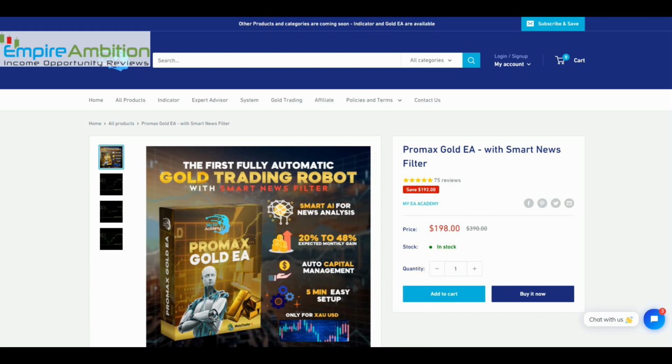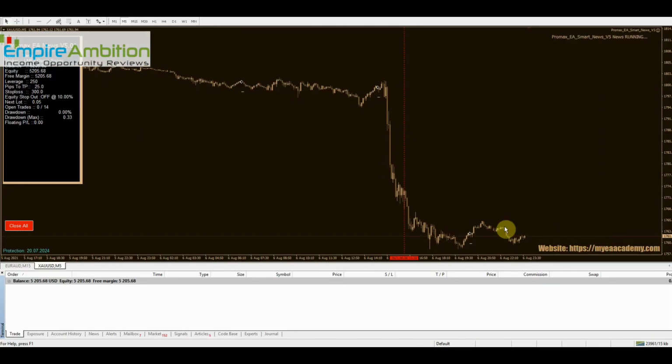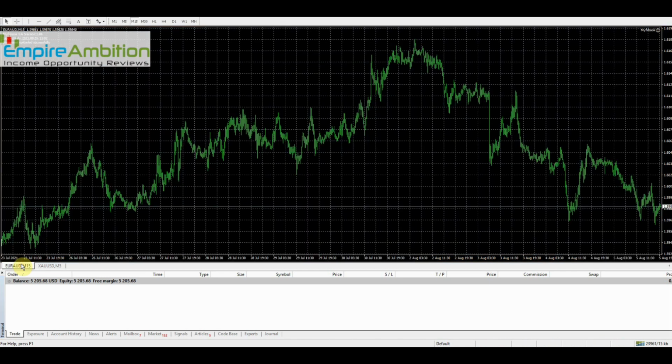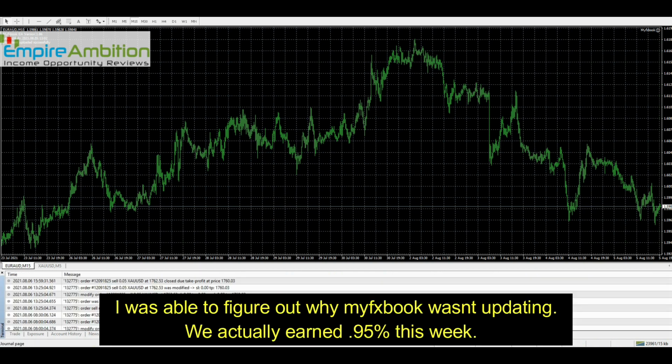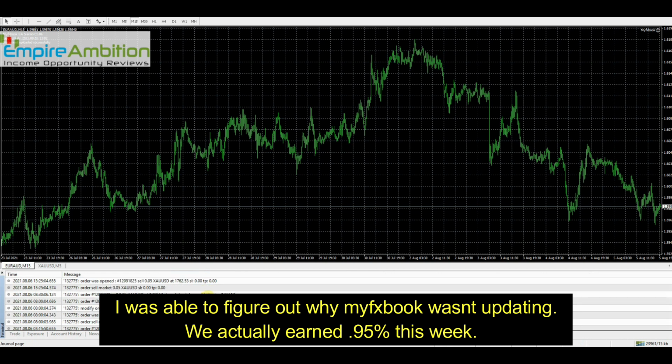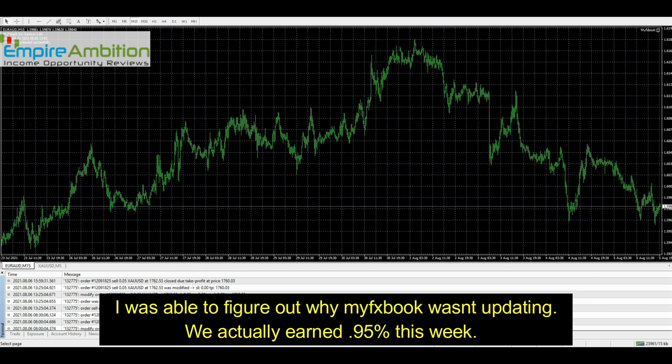All right, let's go ahead now and jump into the VPS. And as you guys can see, the VPS is running properly. Got our smiley face there. Let's take a look over here. MyFX Book is showing that statement uploaded successfully. I am not sure exactly why my MyFX Book is not updating. All right, so I'm going to have to look into that.